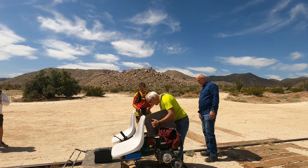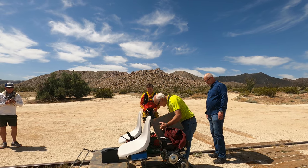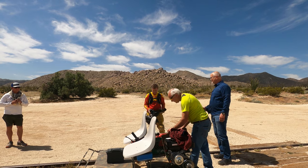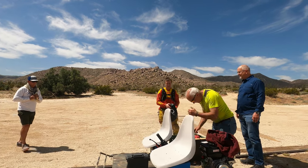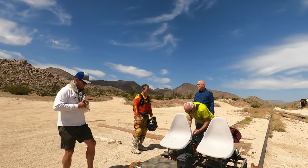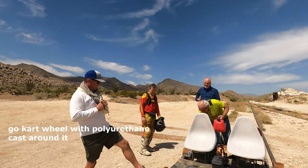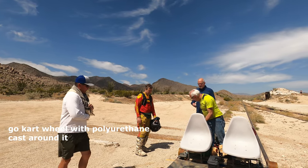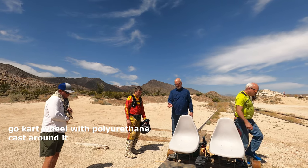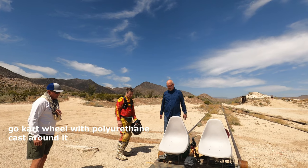Oh, that's cool. It's so fun to see somebody else also doing it. I've watched a few YouTube videos, and it's such a small group. But there's a whole network of abandoned tracks across the country. Oh yeah, where's this? Abandonedtracks.com or something. Where's this piece from? You had to make it homemade. Yeah, it's a go-kart wheel, and then I cast the polyurethane around it to make the railroad wheel.